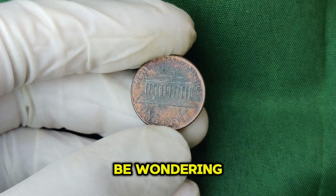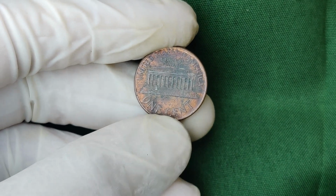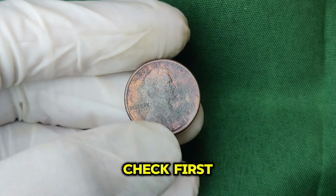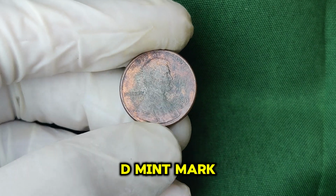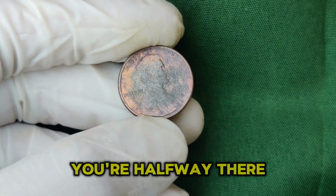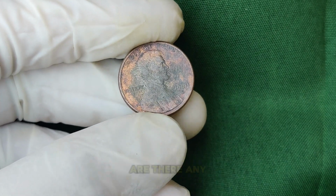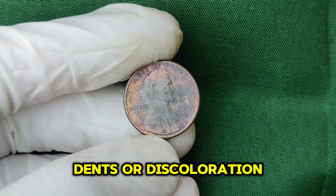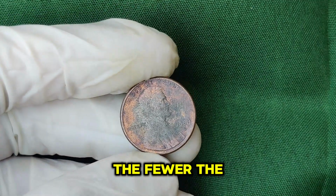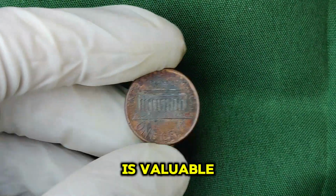Now, you might be wondering, do I have one of these valuable pennies in my collection? Here's how to check. First, look for the D mint mark just below the year. If your penny was minted in Denver, you're halfway there. Next, examine its condition. Are there any scratches, dents, or discoloration? The fewer the imperfections, the better the chance your coin is valuable.